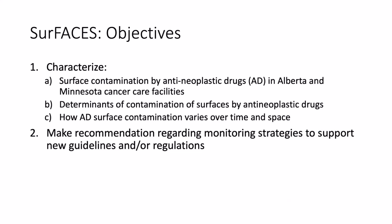We wanted to try and find out what were the determinants of contamination. So what factors were in play in terms of influencing the degree of contamination by these drugs, and how did drug contamination vary over time and space? So if you're going to create a surveillance strategy, these are the kinds of things that you need to know to then recommend to practitioners how often they should sample, where they should sample, what they should sample, and so forth. And that was indeed our second objective, to make those kinds of recommendations to support these new guidelines and regulations.